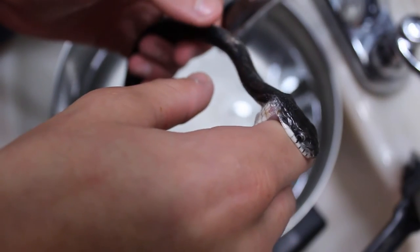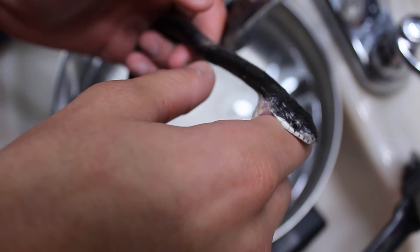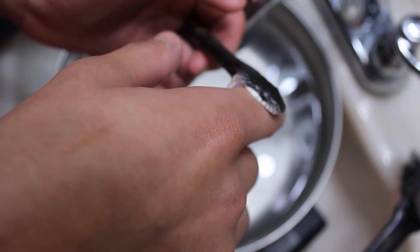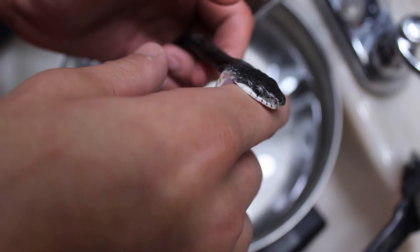A great example of how animals just love to make things difficult. Even when you're trying to help them, they see you as a predator, and that's their instinct. They can't really help that, but it still cracks me up.